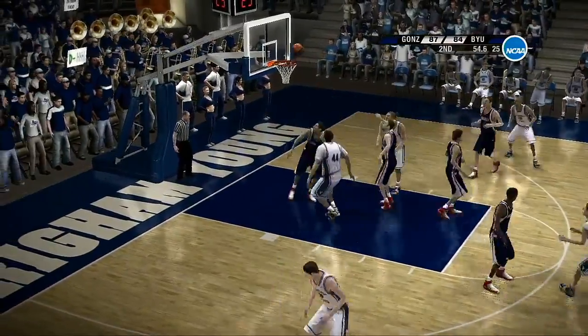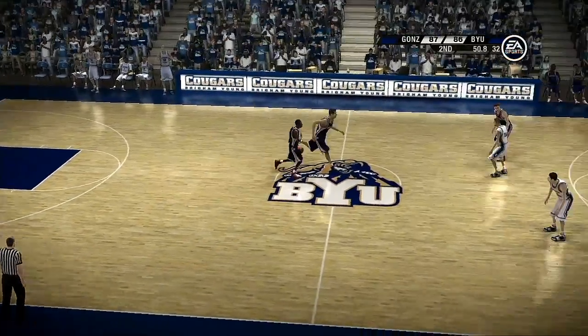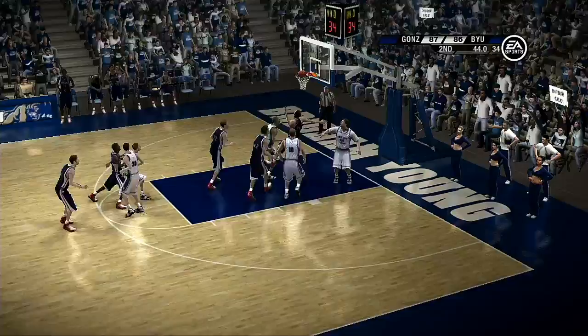Dick, he's going to go up strong. Oh, that's a terrific post play. Didn't waste any time attacking the basket. The center handles the feed. Can't get the shot to go.